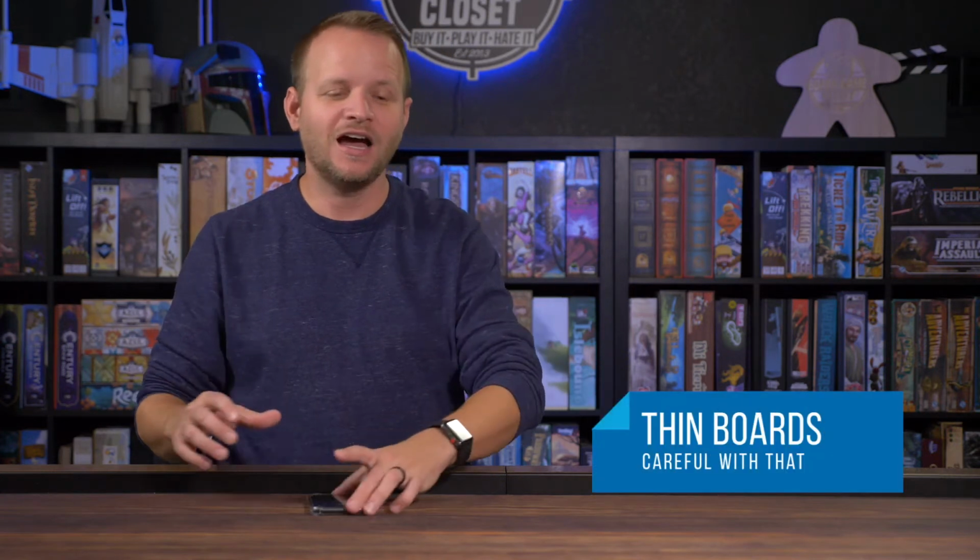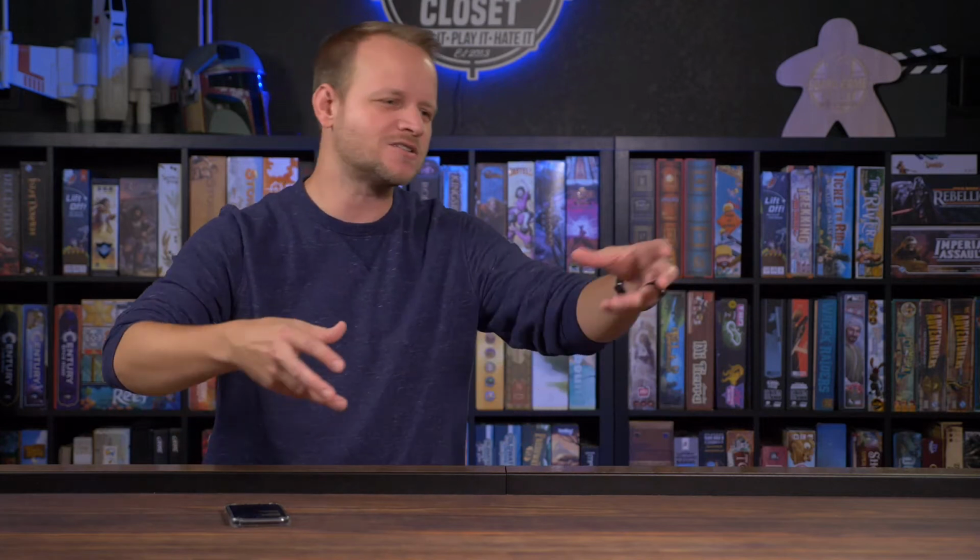The second thing is thin player boards. I've gotten so many amazing games where the game board, the pieces, the miniatures, all that stuff was cool. And then you give me this little tiny plastic flimsy thing that after one gameplay, the corners are going to be bent and it's not going to look that great, or it's going to be warped or something like that. Spend just a little bit more and make those player boards match the quality of the rest of the game.